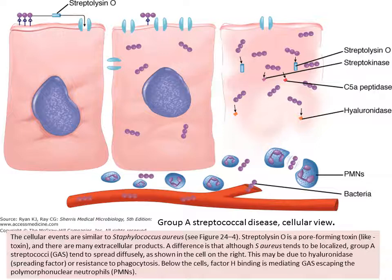And then, so you can see from here Streptolysin O, Streptokinase, C5a peptidase, and hyaluronidase. And then there are other factors, like we talked about, spreading factor, but there's another factor which we call factor H. Maybe it's not shown over here. That is also called a binding factor. That is the factor that basically binds and causes GAS, group A Streptococci, to escape phagocytosis by neutrophils.